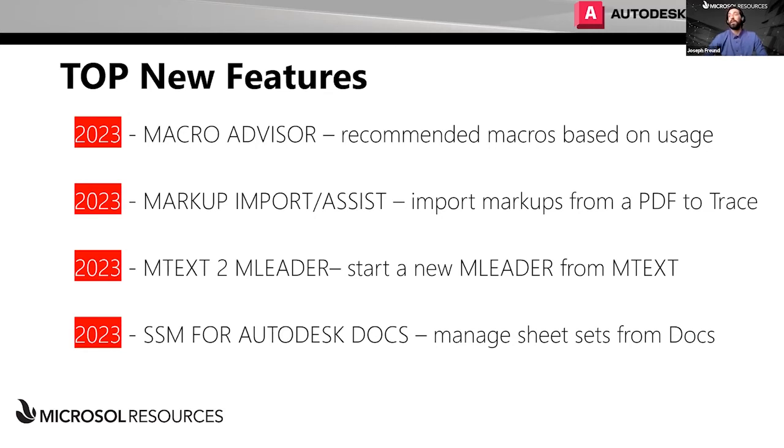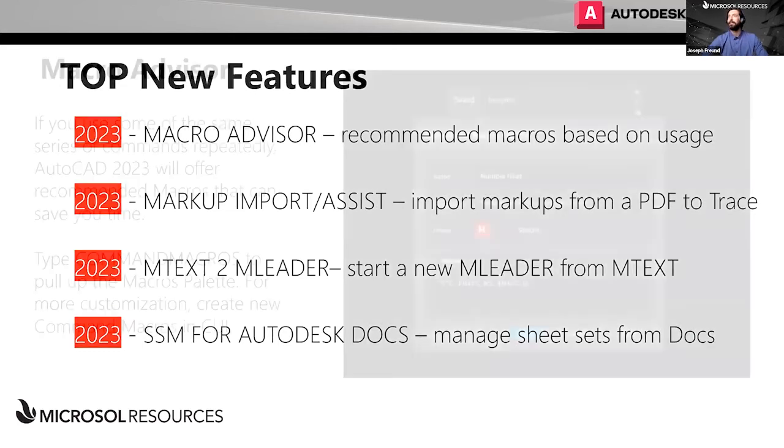An improvement to the M leader command, so that you can convert a piece of M text directly into an M leader, multi-leader. And so that takes out one less step. So if you're doing a lot of these things over and over, if you can combine those four actions into one, all the better. And then a much called for feature, the sheet set manager for Autodesk Docs. And I'll cover a little bit more about that.